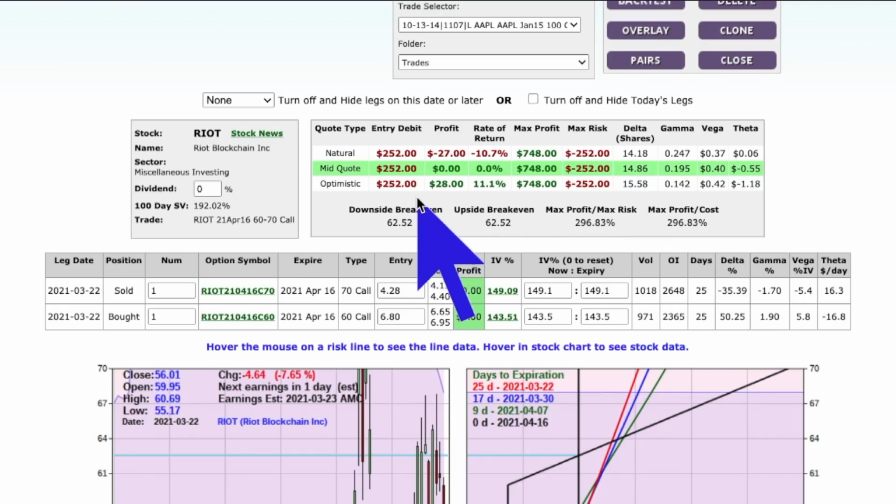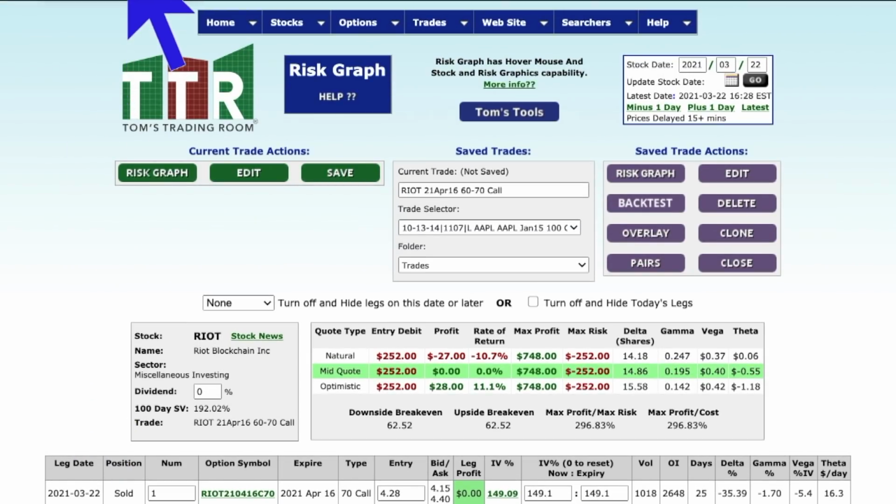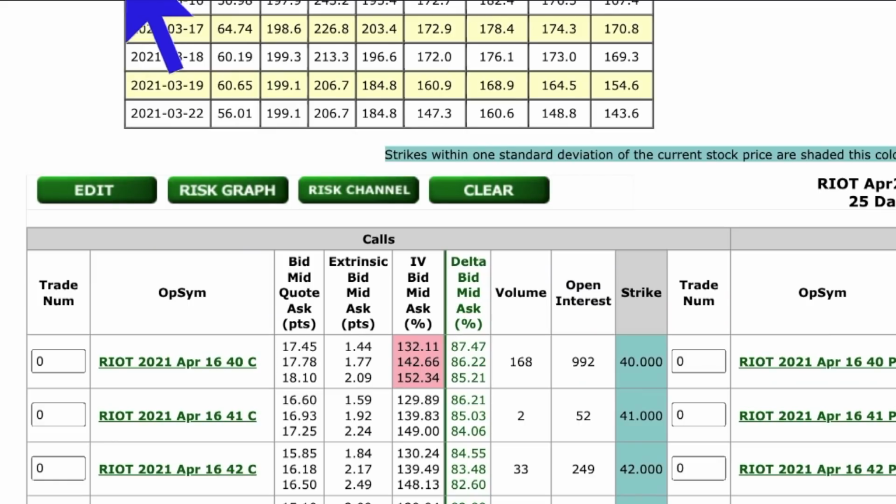The problem with spreads: if Riot goes to the moon, we max out at 70 or above. So it doesn't matter whether it's 70, 80, 90, 100, we still only make that potential $748 maximum return, because anything over that, whatever we make on the 60 call, we're going to be giving back on the 70 call.